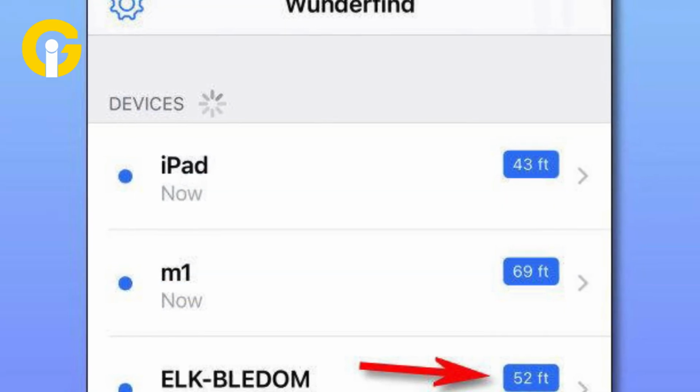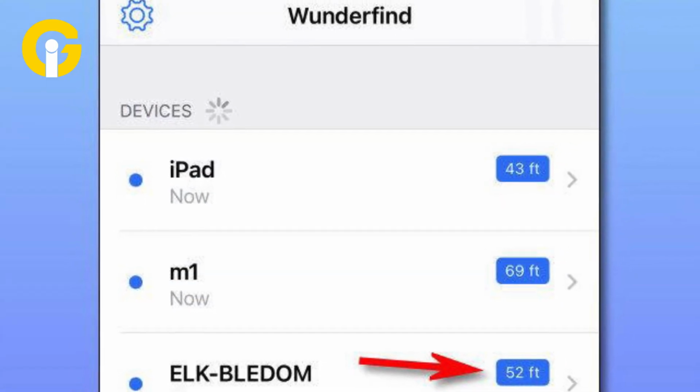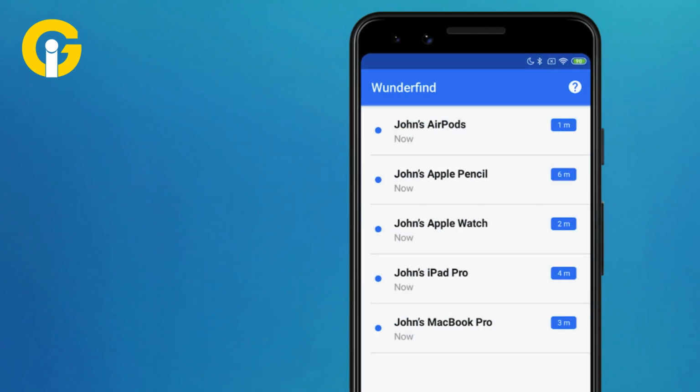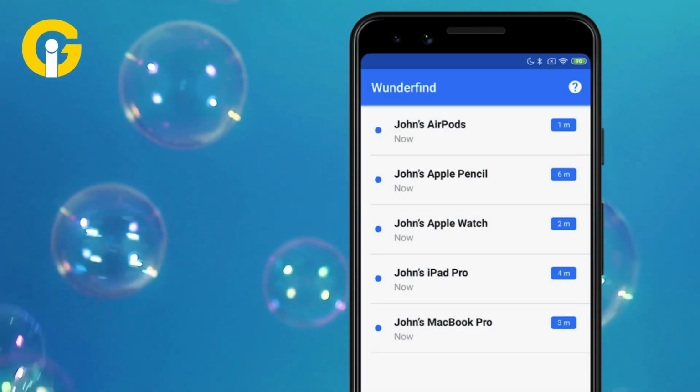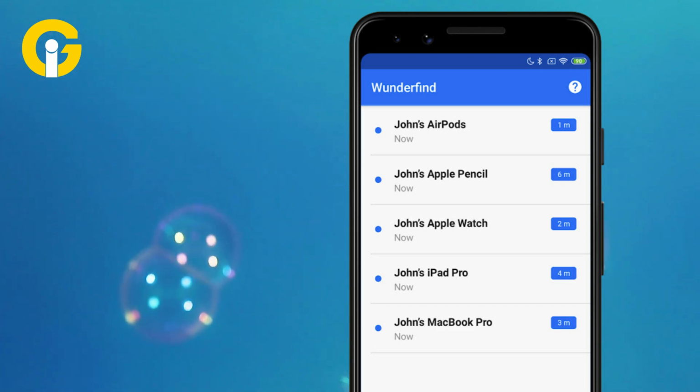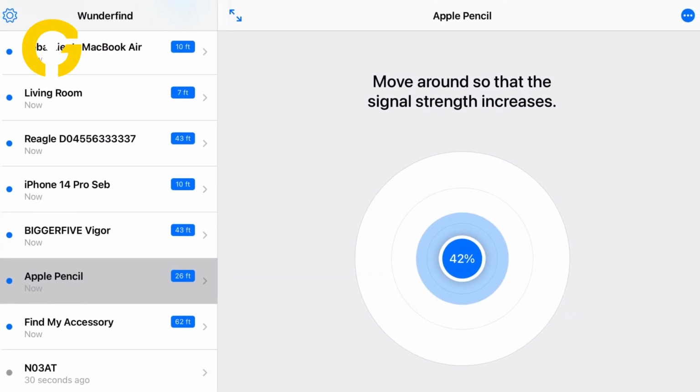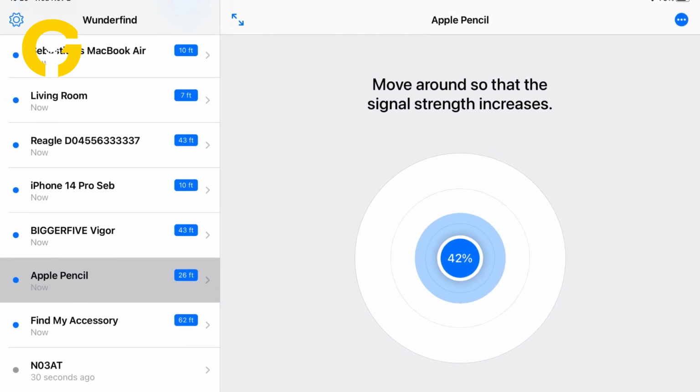Next, you'll see a list of Bluetooth devices that your smartphone has detected using its built-in Bluetooth radio. Beside each device, you'll notice an estimated distance between your smartphone's current location and the hidden or missing Bluetooth device. This number changes dynamically as you move around. To get more detail about signal strength, tap one of the items on the list.